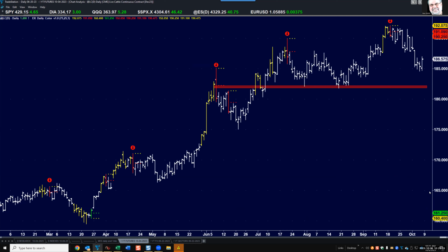Next chart, live cattle. Trying to have a bullish engulfing, not quite. A little bit of a rally, no particular surprise. We've got some great signals lately, almost the top of the market back on March 1st of '23. Almost the top of the market again, almost at April 19th, '23.